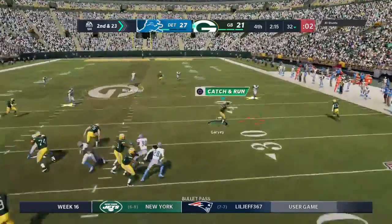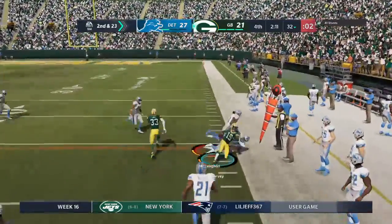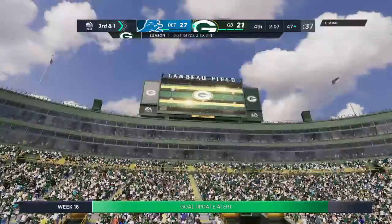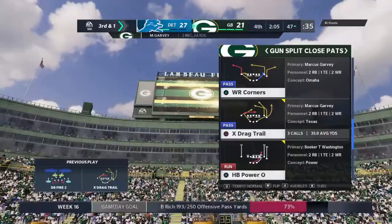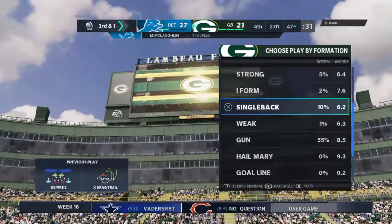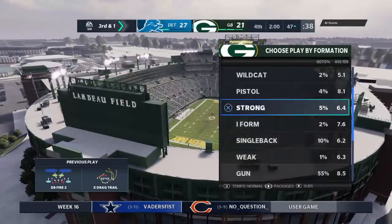Eason on second down. Got a man, and he hits him in stride. And he'll get it down to the 47 here. Complete to number 19. 21 yards on the play. Brings up third down. Fourth quarter, down to the final 2 minutes, and we've got a 1-score game.